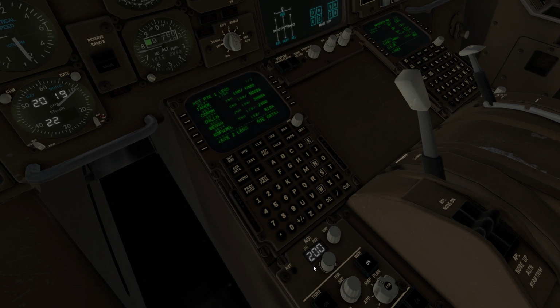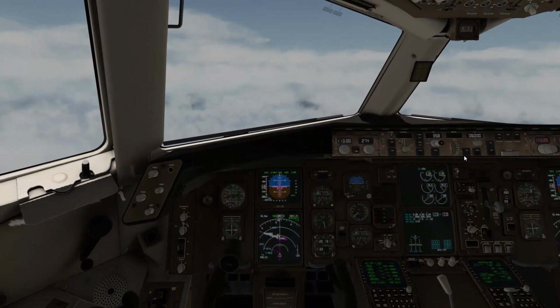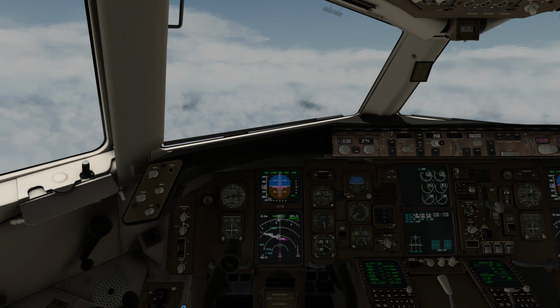Speed brakes in that position. Something that's very strange is that you want the speed brakes to be armed on your landing phase, and it'll give you a warning message that the speed brakes are deployed when you have it in the armed position. I think that's a bug with the airplane. I'm not really sure.